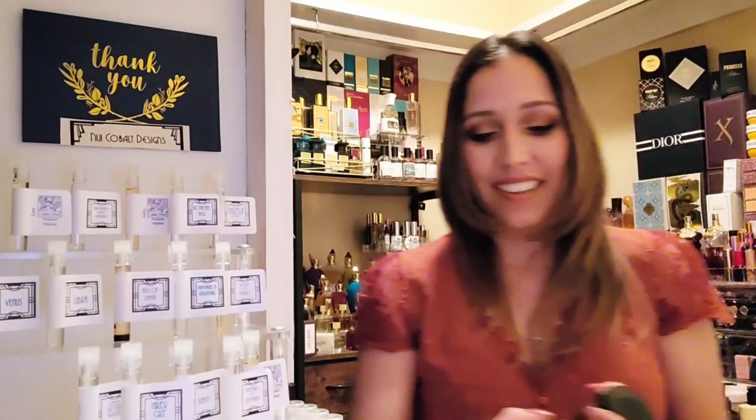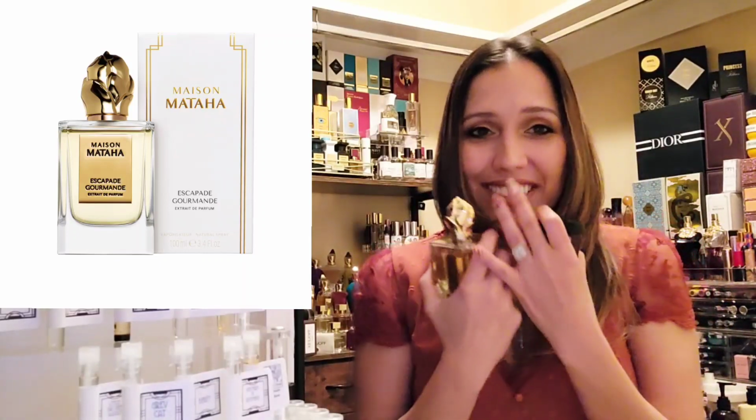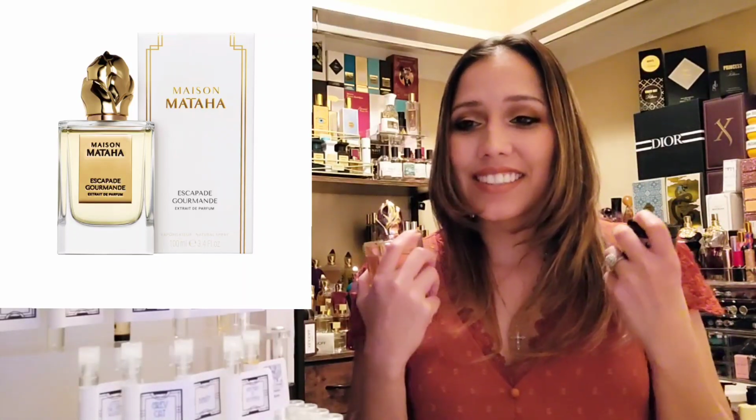Now, I topped this off with Mason Mataha's Escapade Gourmand. Oh my gosh, it was just the most delicious smelling, edible blueberry pastry. It was a blueberry pastry with Escapade Gourmand. You know, blueberry creme brulee, if you will.